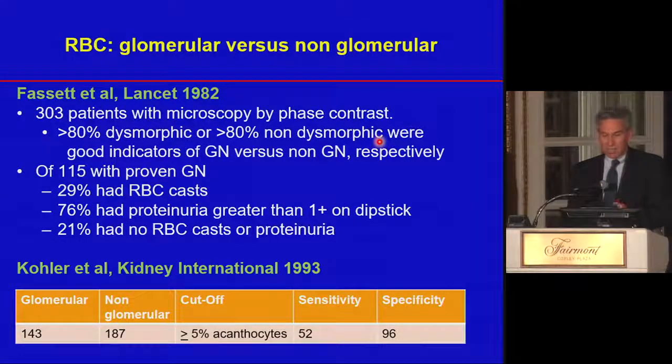So when we think about red blood cells, if we're able to look at them carefully through phase contrast, how good are these tests for glomerular versus non-glomerular etiologies? This is one study published in The Lancet in 1982, 303 patients with microscopy by phase contrast. If you have greater than 80% dysmorphic or greater than 80% non-dysmorphic, those are pretty good indicators of a GN versus a non-GN respectively. But it's important to note that of the 115 with proven GN, only 29% had red blood cell casts. A lot of them had proteinuria greater than 1+ on dipstick, but as many as 21% had no red blood cell casts or proteinuria. So it's not definitive that this is not a GN if we don't see dysmorphic red cells or we don't see red blood cell casts.